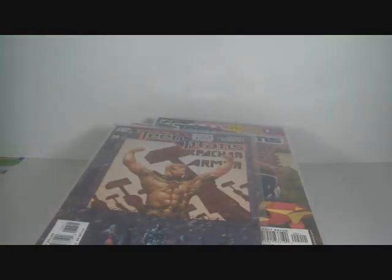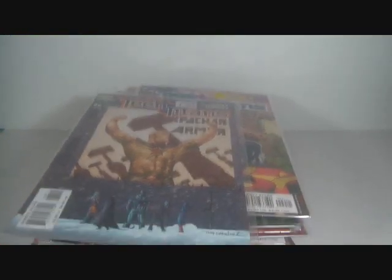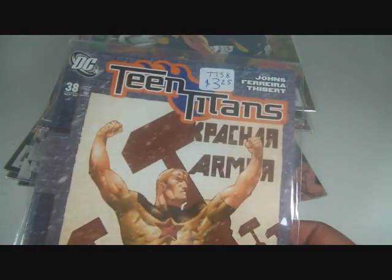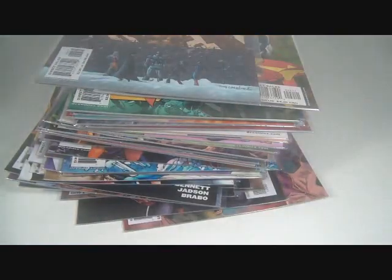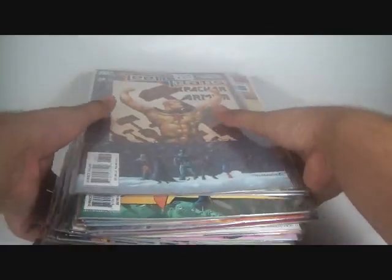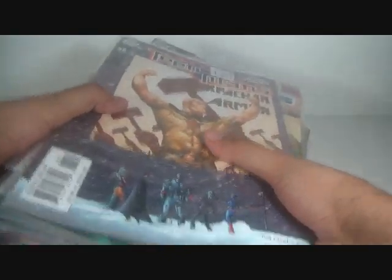And then the rest, excuse me, are all Teen Titans. This is a series that was released back in the mid-2000s. I love Teen Titans. They're my favorite DC heroes of all. So anyways, that whole stack right there, Teen Titans.